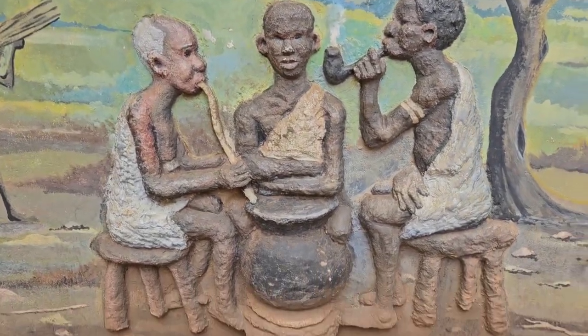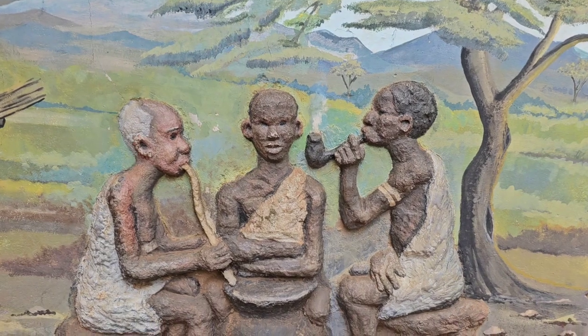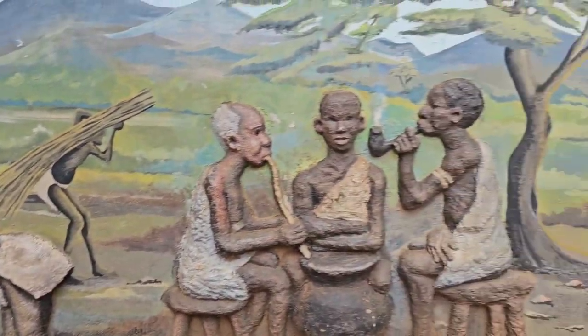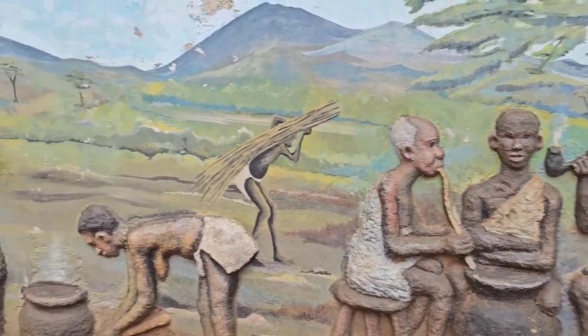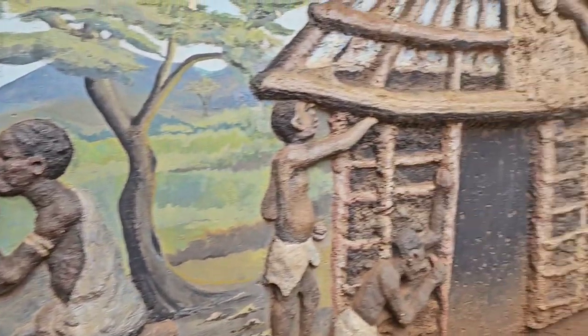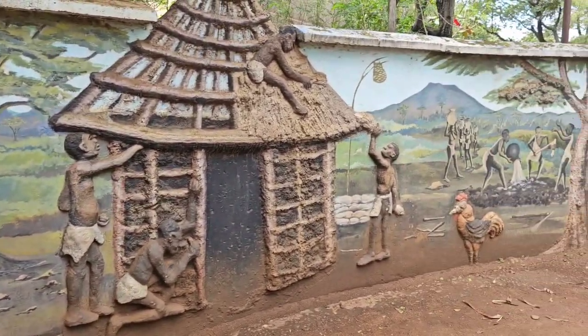Look at those old men having fun. Yeah, it's time to party. And the women cooking over there, all fun and celebrations. Isn't that amazing? Kumbe Luo started this fun thing from way, way, way back.